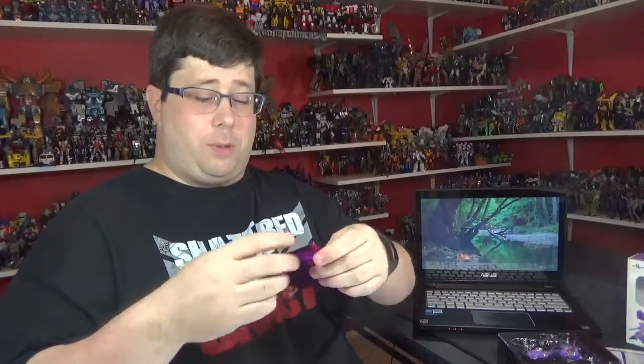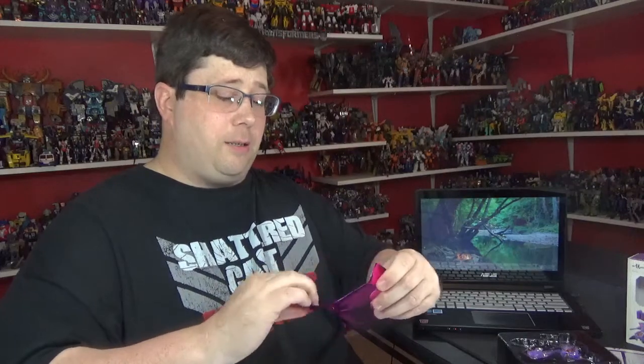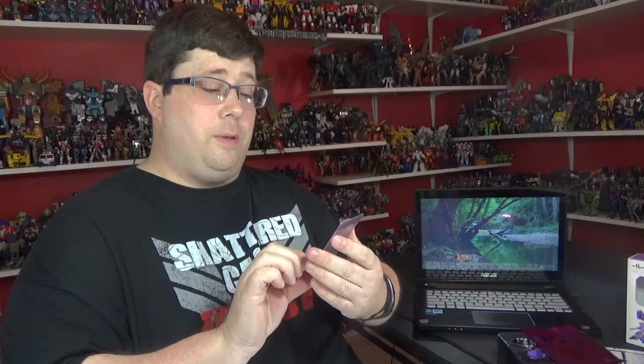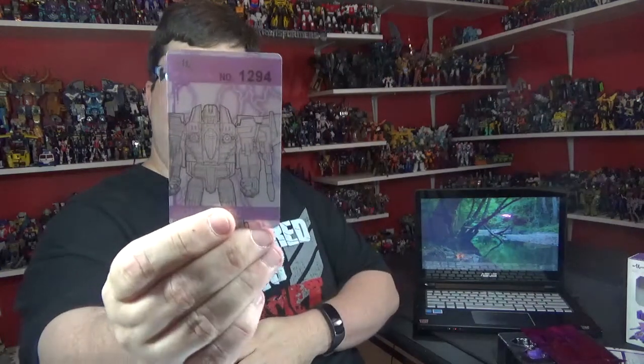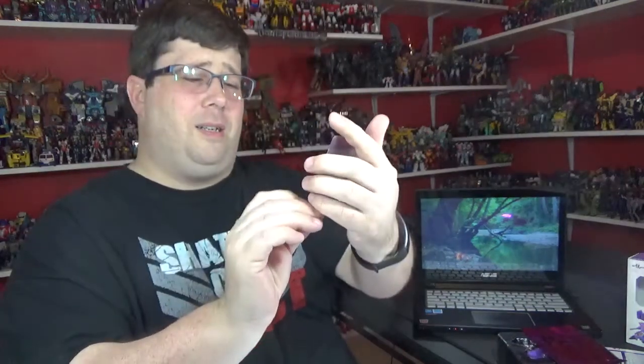It comes with a purple thing. I think this is a bio card. I've seen some reviews on it. It's clear. It's supposed to look nice. Oh, yeah. Look at that. So I got number 1,294. I wonder how many they made. They were supposed to be limited, but I don't know. But that looks pretty cool. I wish they would do that with all of them. That is really nice. I like that.